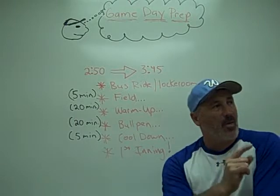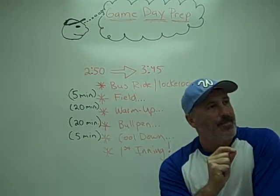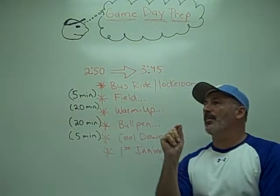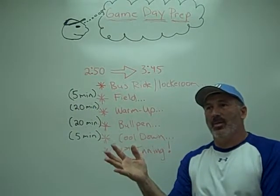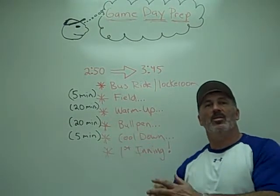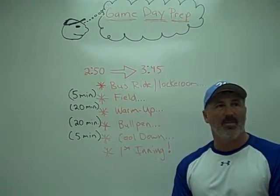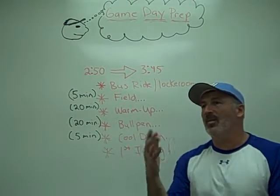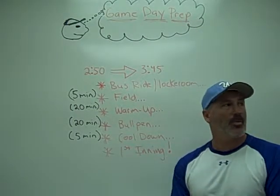I need to hear from all of you what you do, particularly those of you that play travel or in the summer. I just need to know your routine. Do you do any of this stuff? Or is it basically just have a catch with someone and you go maybe 50% intensity? How many of you throw to a catcher? All of you throw to a catcher in the bullpen?